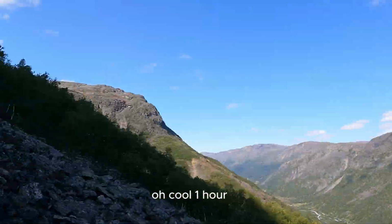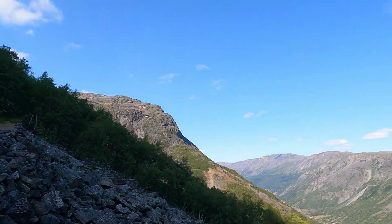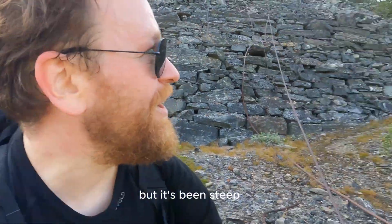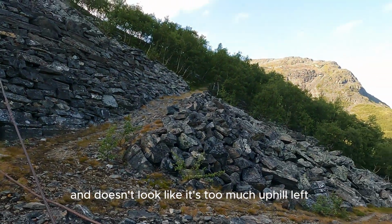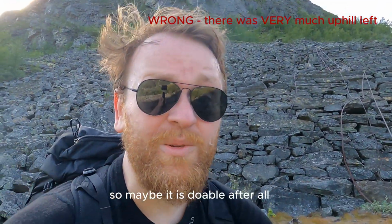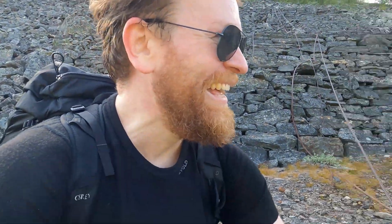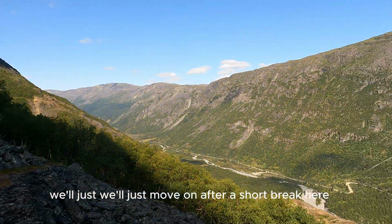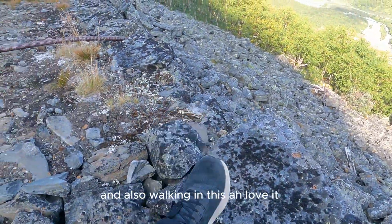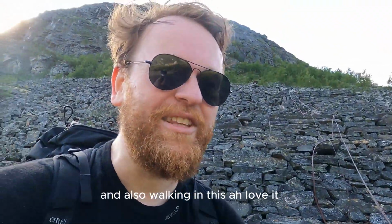Oh, cool. 1 hour, 2 kilometers. Not so far, but it's been steep, and it doesn't look like there's too much uphill left. So maybe it is doable after all. We'll just move on after a short break here. And also walking in these. Oh, love it.